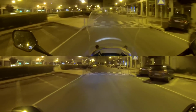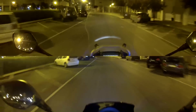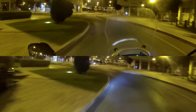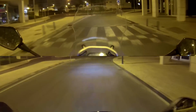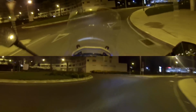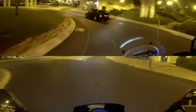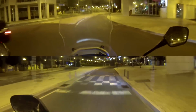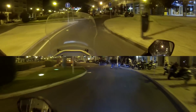A couple of things I forgot about the PCX. That left-hand compartment underneath the dash has a stock 12-volt lighter outlet, and that little tray at the rear is very easy to remove and put back. So if you put a top case, or if you remove the top case, you can still easily cover it up. So it's very easy to revert the PCX onto a non-top case PCX.